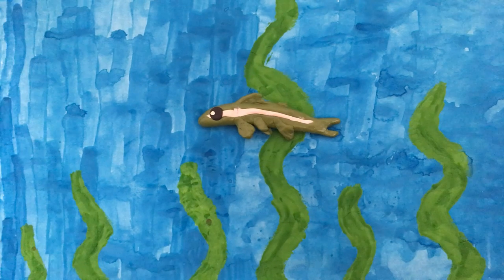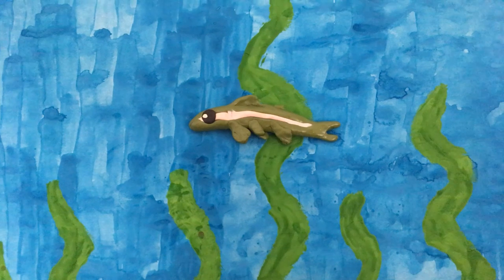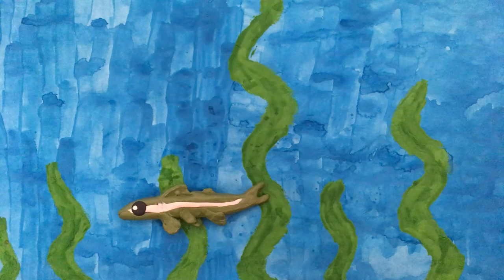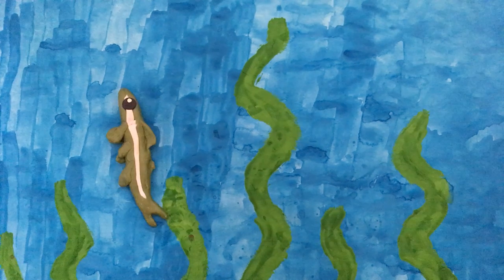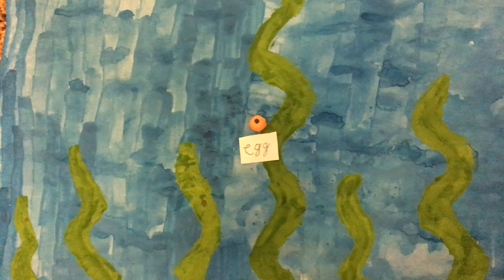Alright, everyone, this is a trout. And if you want to watch him spin around in a circle, that's perfectly fine, but I'm just going to go off ranting. So, I'm sorry whoever wants to watch this trout spin in a circle. It's not happening. First step, egg.